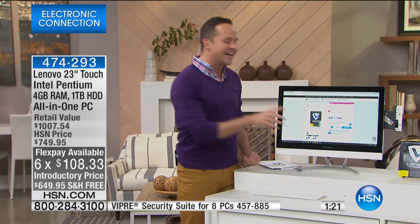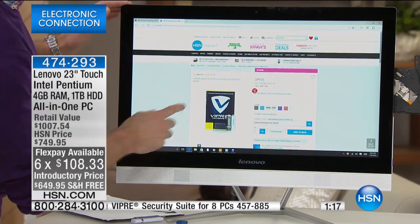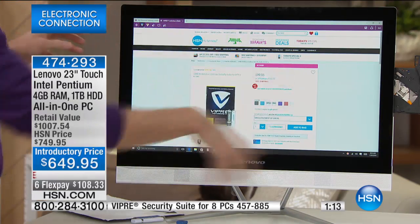So real quickly, this is something called Windows Edge. Edge is your new browser. So Windows has redone the browser, and they have made it so much more interactive. I'm on the Viper page.